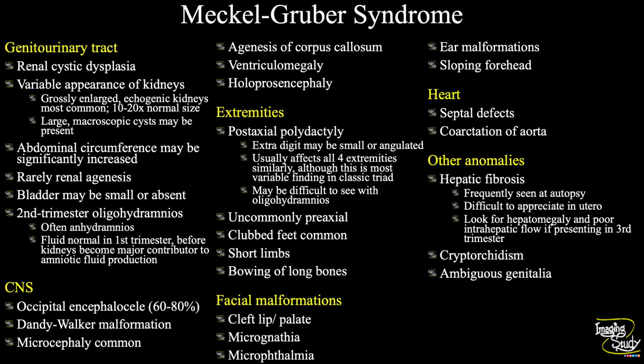In case of extremities, we try to look for the postaxial polydactyly. You may also get a preaxial one, and club feet is also common. We tried to exclude this in this patient. There was no club feet here, and limbs may be short or the long bones may have bowing. There might be facial abnormalities like cleft lip and palate, micrognathia, microphthalmia, ear abnormalities and sloping of forehead. This will be very difficult to detect with ultrasound when you are having oligohydramnios.